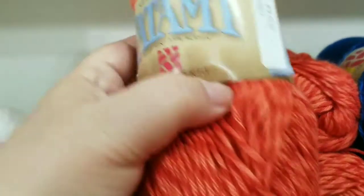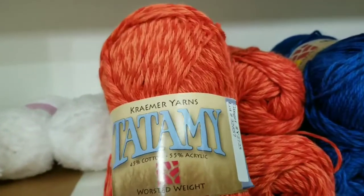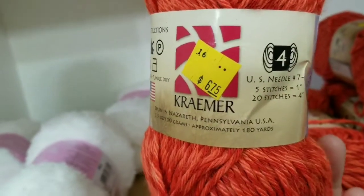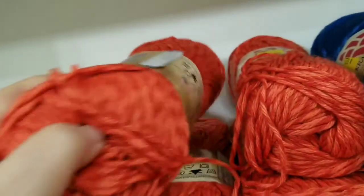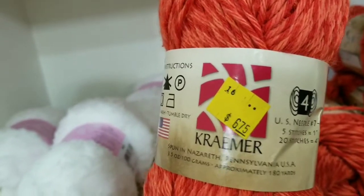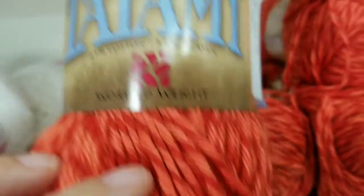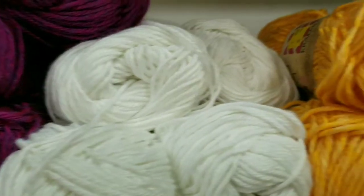And guys, look at this beautiful yarn. This is Kramer yarn. It is 180 yards, 100 grams, 3.5 ounces, and it is a size 4 weight yarn. So pretty. This is made in America, and let's see, we have 45% cotton, 55% acrylic. Really pretty yarn in several pretty colors. Gorgeous.